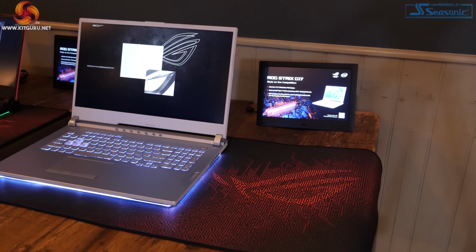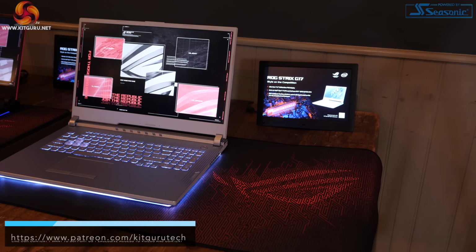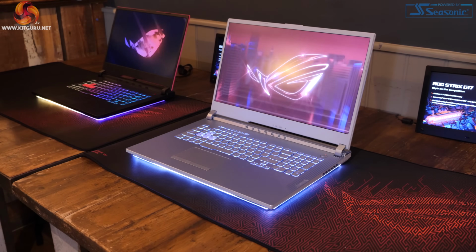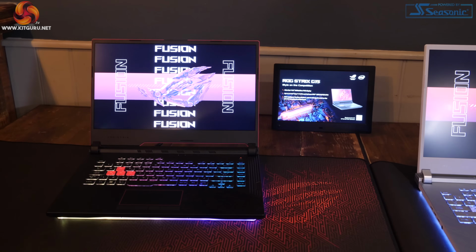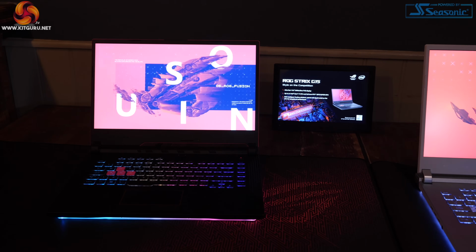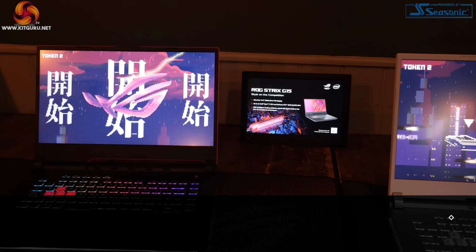In addition to the Zephyrus Duo 15, we have two other laptops here which both have Intel 10th gen processors. We have the ROG Strix G17, obviously that's a big boy, 17.3 inch, and that also has RTX 2070 Super graphics. The third laptop is the ROG Strix G15, 15.6 inch, just as the name suggests. That's got a fast 240 Hertz, 3 millisecond panel. Again, 10th gen i7 processor in that, RTX 2070 Super.